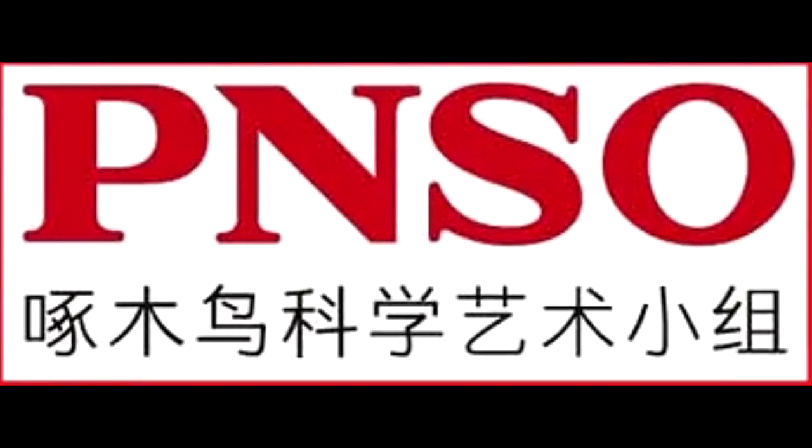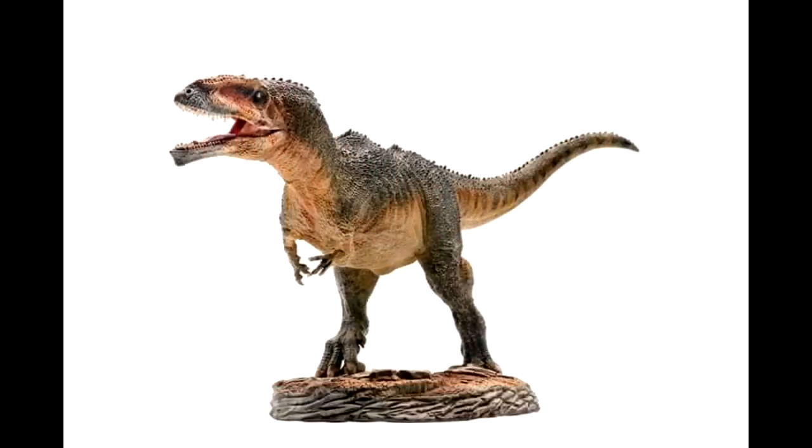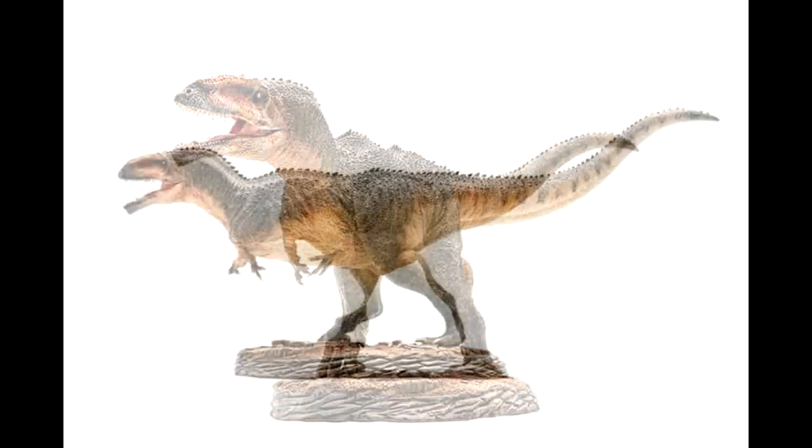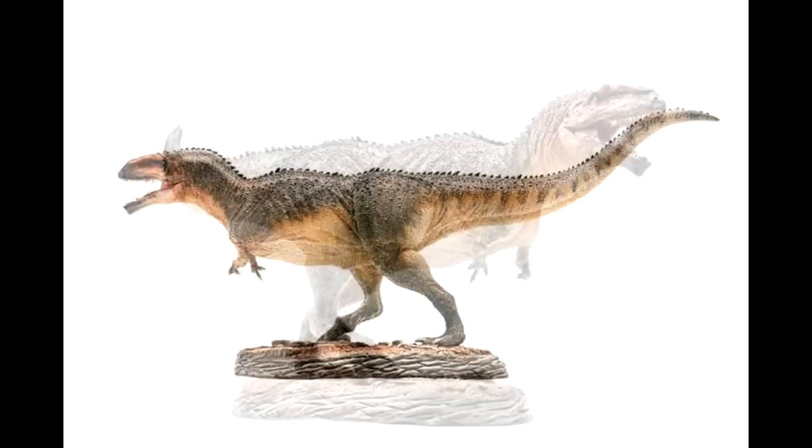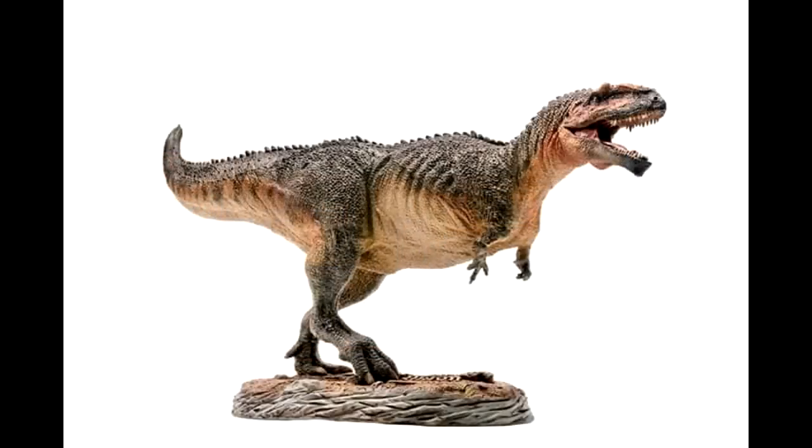Also, I wanted to tell you guys that we have got official images of the upcoming PNSO figures, and here are the images of the Giganotosaurus, and I can say without question that this thing is beautiful. The paint scheme on it looks so real and just so natural, and overall the sculpt just makes it look like an honestly huge, gigantic Giganotosaurus, a very large, menacing looking animal that I myself would never want to encounter out in the wild. But honestly, this model looks absolutely beautiful.